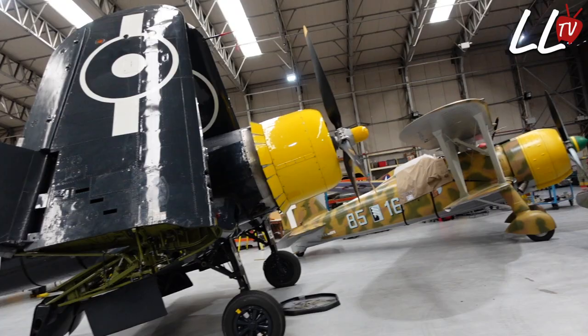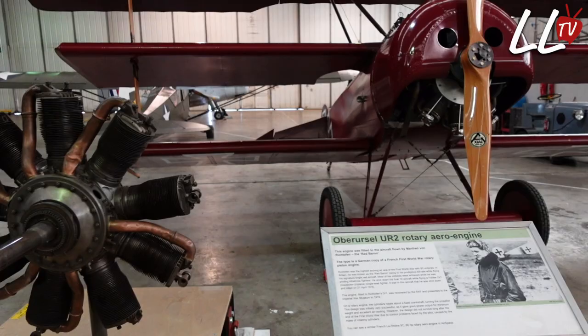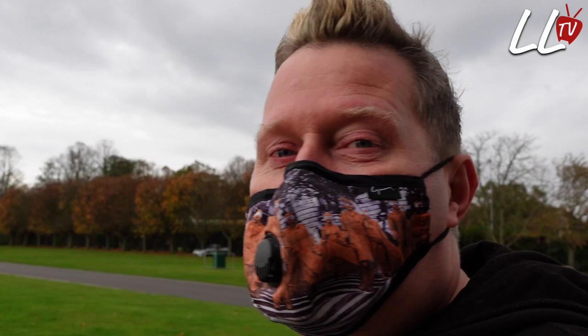This looks like a great big garage. Privately owned aircraft that are being restored in here. Got a strong smell of paint. So that's the second hangar done. So now what we're doing is we're heading over to the third hangar, very important hangar as well, because we're going to get a cup of tea.